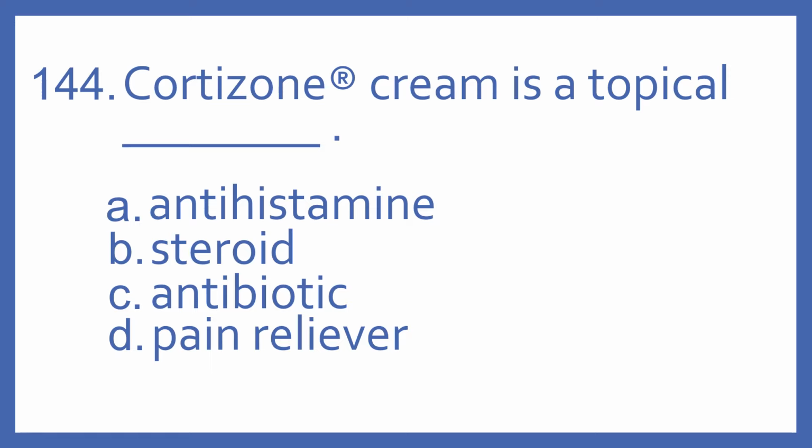Number 144. Cortisone cream is a topical blank. A. Antihistamine, B. Steroid, C. Antibiotic, or D. Pain reliever. The answer is B. Steroid. Cortisone cream is a topical steroid. Its active ingredient is hydrocortisone.